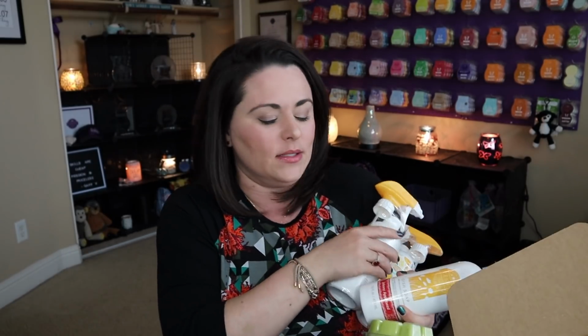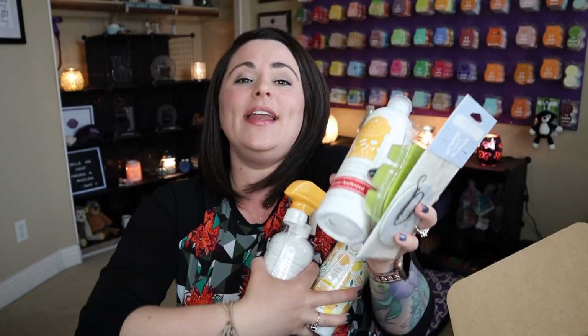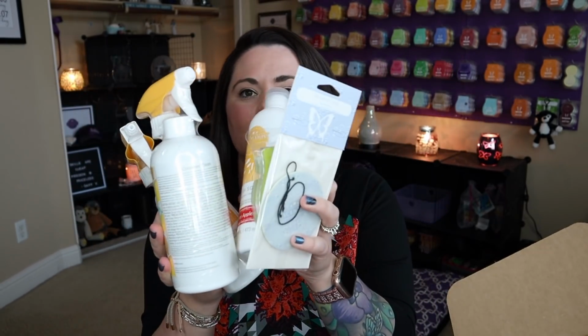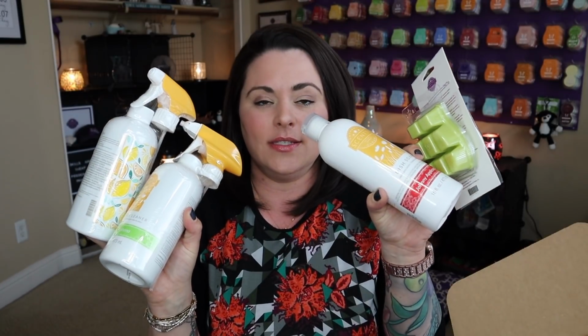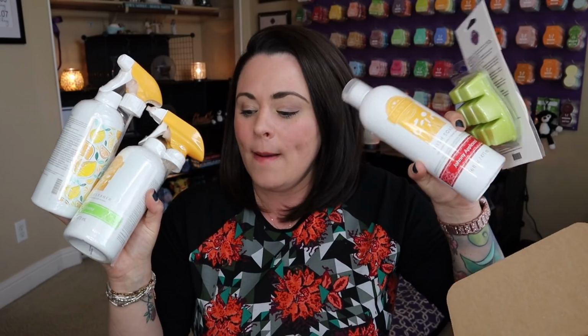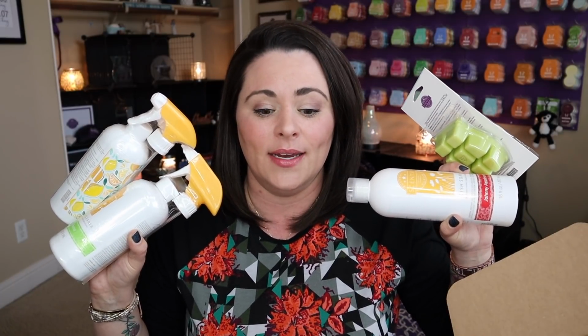Oh, I didn't even put in the scent circle. Oh, geez Louise. And we have a scent circle too. So you're getting all of this here, like 36 bucks. Oh my gosh, you guys. Seriously amazing. Such a great value just in full-size products alone. Plus you get the samples, plus you get the benefit of getting the sneak sniff of the scent of the month for April. So I would say get yourself a box. Get yourself a box ASAP.